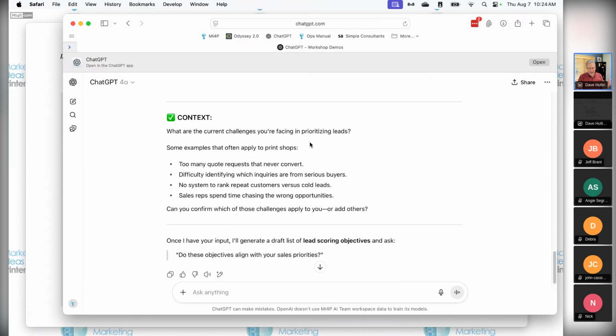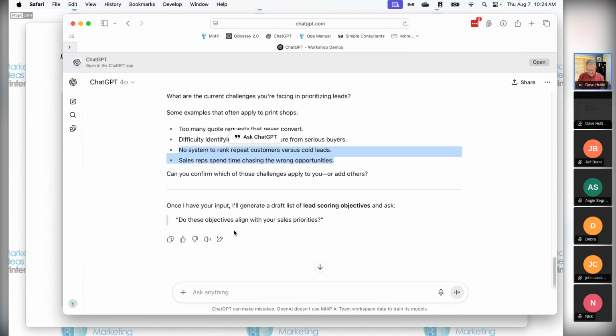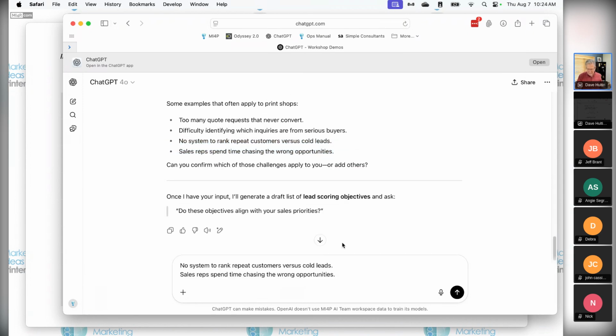So if AI is asking us, what are you working on here in this step? What are the current challenges? Let's just pick a few of them. Let's stay high level here, and we're just going to pick a few of those. You can add your own as well, of course.